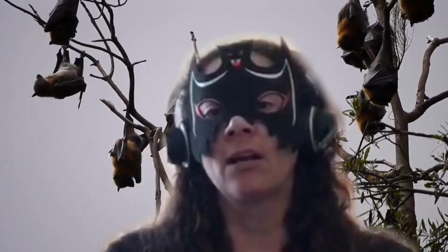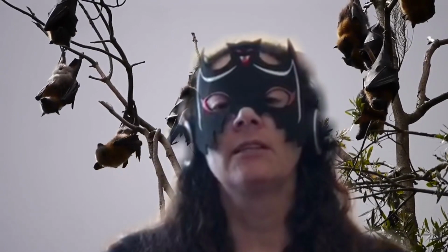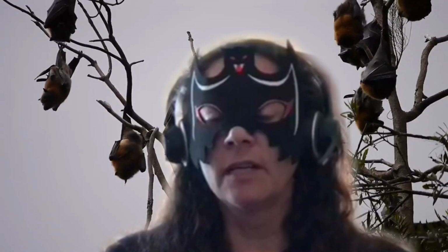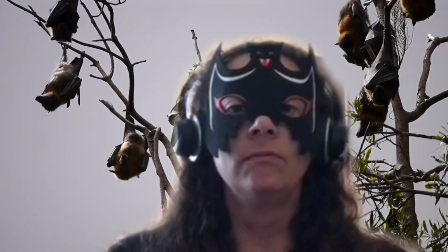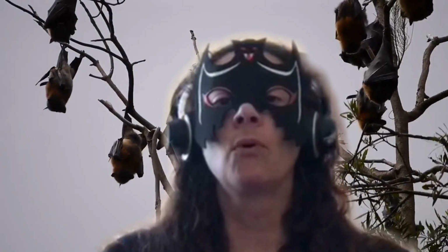Also, support your bat conservation organizations. There's many of them out there, depending on what area you are in, but there are a ton of them that have been established for a very long time, that are national and international, and they have a lot of ways that they help bats and save bats. They do a lot of different things for the good of the economy to try to keep our ecosystem healthy. So make sure that you support your bat organizations and things of that nature.